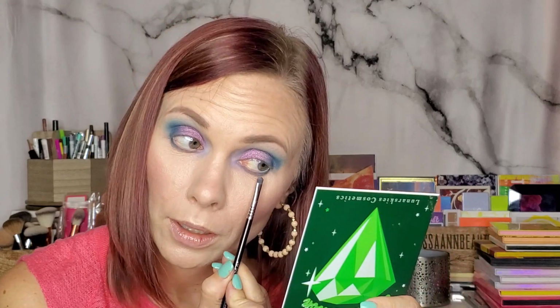And this brush is, what is this brush? This is a Sigma smudge brush. I really like this for the lower lash line because I can get it really precisely where I want it. I think I'm going to take the brush I had the blue on and just blend right there where they meet, kind of smudging that out a little bit.